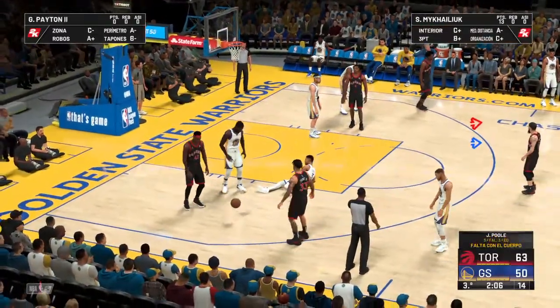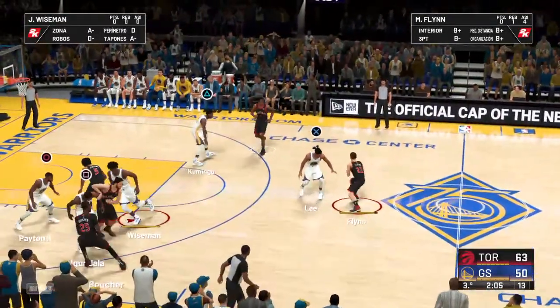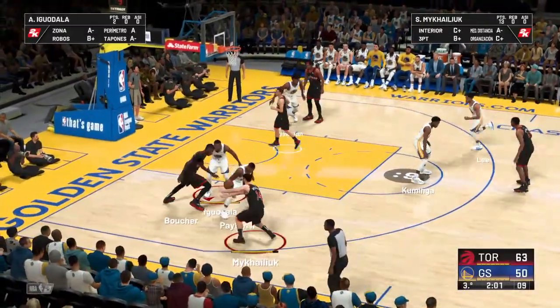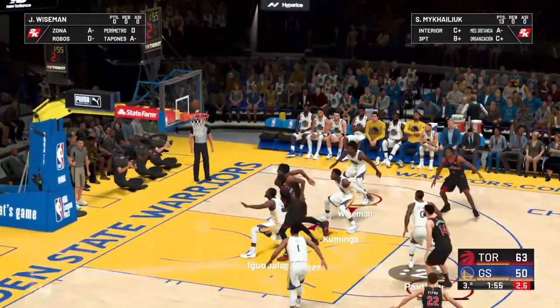Blocking foul called on Jordan Poole. That's his third personal foul. Third team foul. Warriors on D. Raptor sub. The pass to Boucher. 2 minutes remaining in the third. 6 to shoot. Mikhailuk. Boucher passes to Mikhailuk.